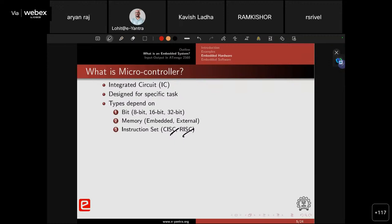Don't Google it right now if you do not know. But if you have come across it, then you can write down in chat or maybe unmute. Yes, so Hema has pointed out correctly. RISC stands for reduced instruction set, and similarly CISC stands for complex instruction set.